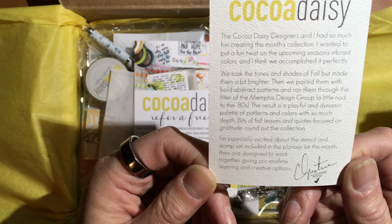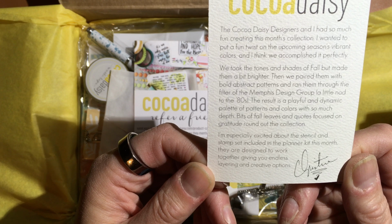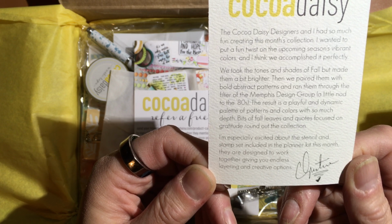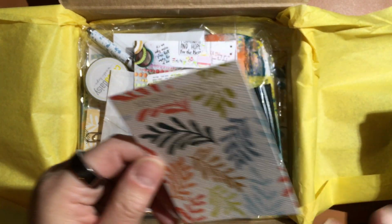I'm especially excited about the stencil and stamp set included in the planner kit this month. They are designed to work together, giving you endless layering and creative options. Perfect. And that's from Christine, the owner of Cocoa Daisy, and I love that.